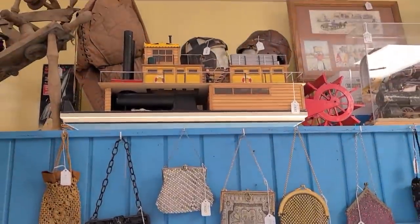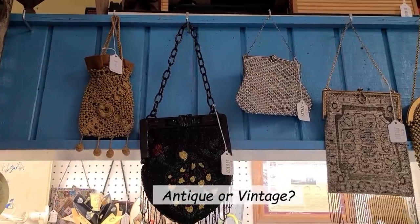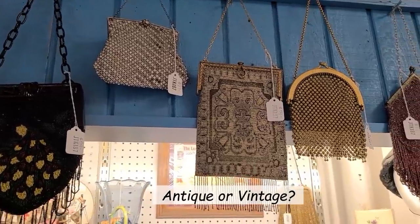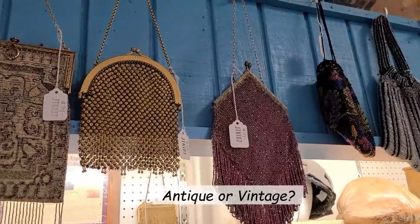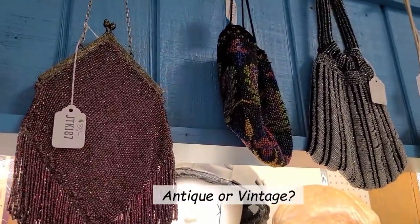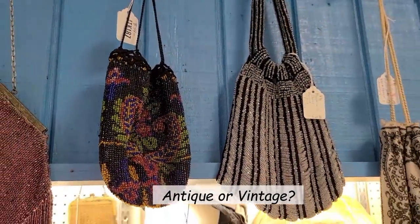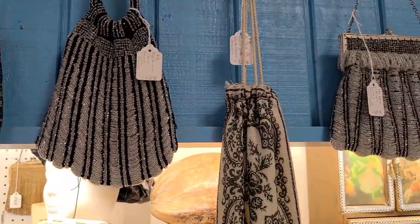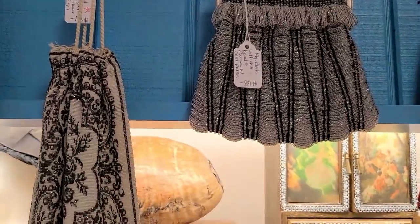Boy, there's a lot of antiques on this side. Yeah. I've never seen so many antique beaded purses in one place. I don't recall these being here before, last time we were here. This is quite a long stretch here. Yeah, it's a big collection. Oh, look at a paddle wheel boat up above there. Did you see that? I did, but it's kind of hard to get a good photo of it because it's so tall.